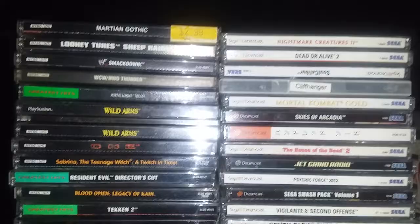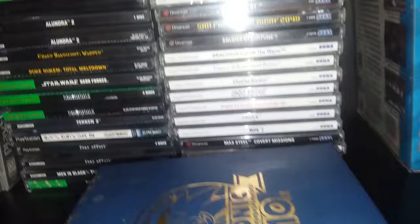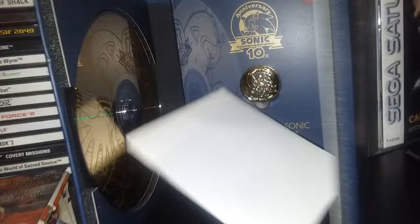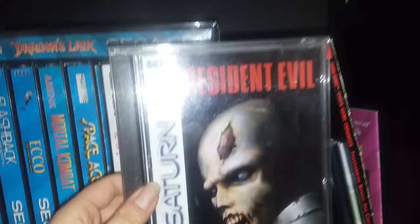And there's some of our Dreamcast games as well, and we do have a couple of Japanese ones. And there is Sonic 10th anniversary, which... these are some of the Dreamcast magazine demo discs. And that's actually a random find at a convention, at Atlanta Comic Con, a couple of years ago. I just found them and they were like a dollar, so I was like, yep, I'm getting that.